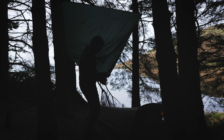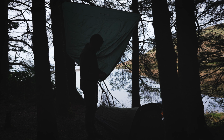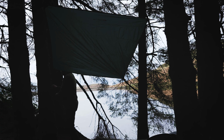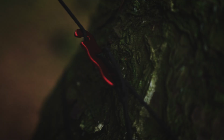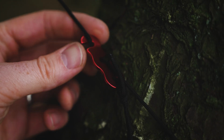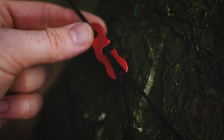tarp. This is a DD Tarps Magic Carpet. It's really, really small, but it's super, super light, compact, and it means I can put up a little space where if it rains, I can just get in under it and be dry. I'm actually really, really bad at doing the knots for tarps, so I'm gonna show you how I'm cheating. So I bought these little metal line tensioners, which means you just wrap it around a tree a few times and then just hook it in.